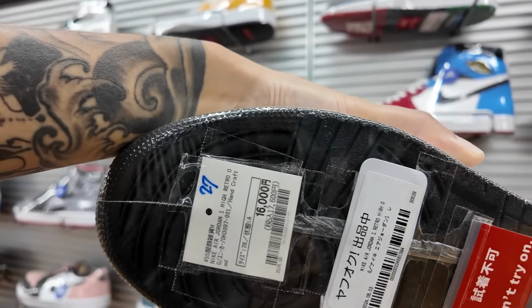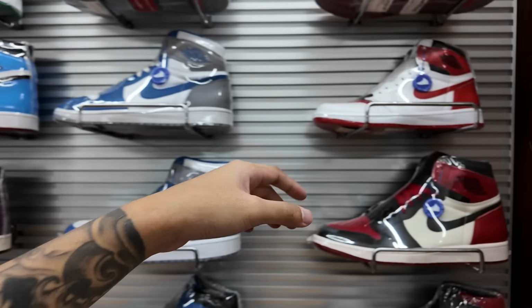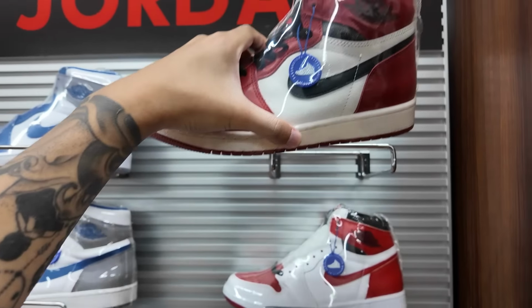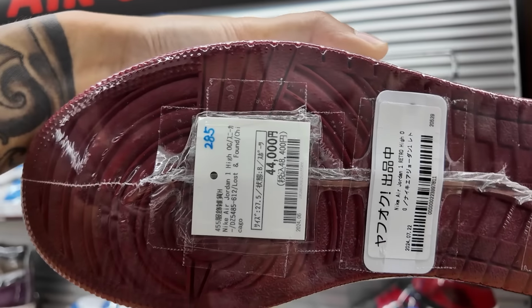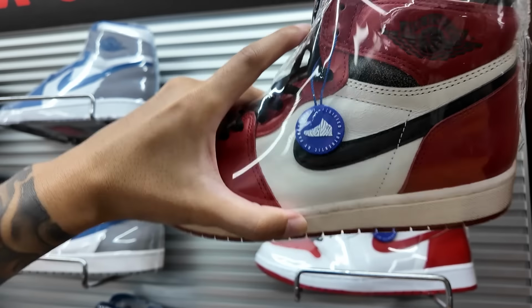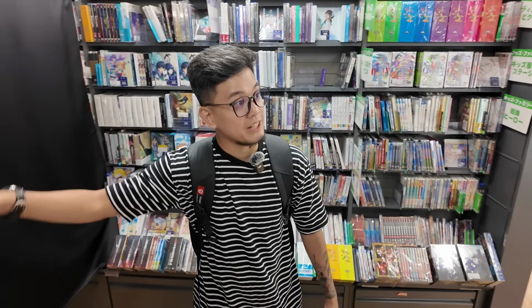And this one is at 16,000 yen. Okay. Oh, this one. This is a good colorway for 44,000 yen. I'm not sure. Yes, this is the lost and found. Correct. Lost and found colorway. So we are here in the manga section, boys.